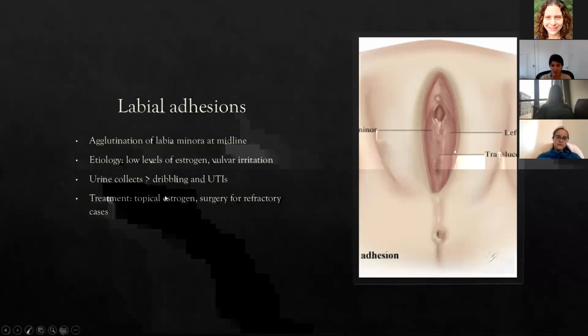For treatment, typically they start off with supportive care. So just Vaseline, gentle traction to the area to see if that adhesion will open up. And then topical estrogen, actually with Premarin, is the next go-to. And rarely would something like surgery or a procedure be needed to release the adhesion.